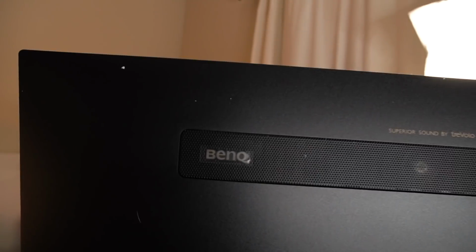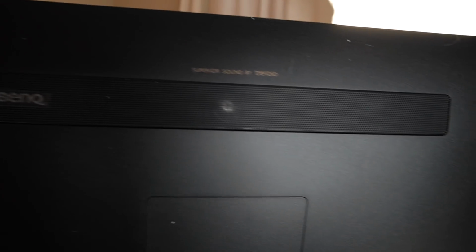So we have power over here, and then we have 2 HDMI, 1 DisplayPort, and 1 USB-C port, and actually a headphone jack too. And then we also have these nifty speakers here, which I'm excited to test out, even though we won't be using the speakers on the monitor, but it'll be cool to see how they are.